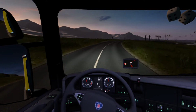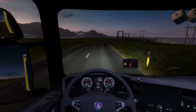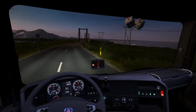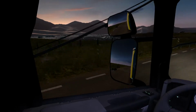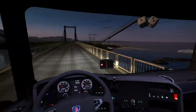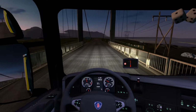I liked it so much that I saved up and got an Xbox 360 controller. That's the only reason. I mean, during that time, 50 speed limit. Okay, this is an awesome looking bridge, humongous bridge, and I see snow again. Oh no, iceberg. Yeah. What was I talking about? Yeah, so I got a 360 controller.